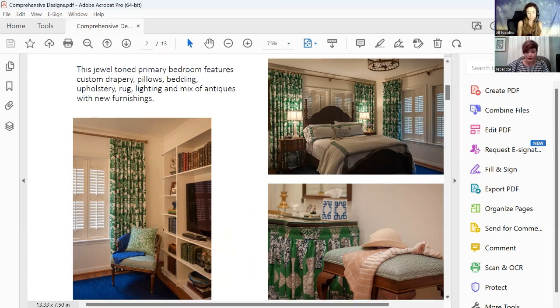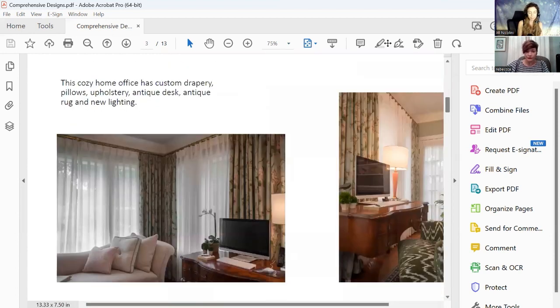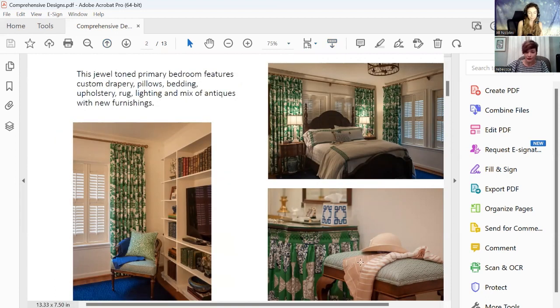This little vanity bench here was also a reupholstered piece, and we had her bedding custom made by one of our bedding shops that creates custom bedding for us. So it's just a mix of antiques and then a few modern lighting fixtures and things like that. But most of it was stuff that she had already owned.